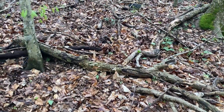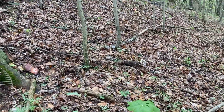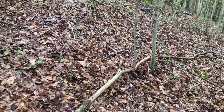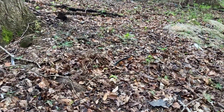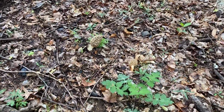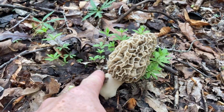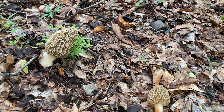Let's see. Nothing there. Oh, yep. You see that? It's a big one. Oh, there's 2. Wow, that's a nice one. This one's starting to rot a bit, but a good sized one.